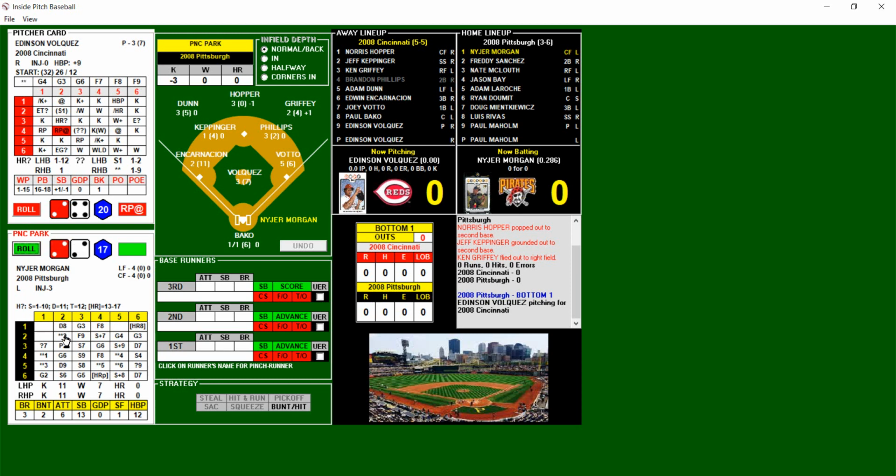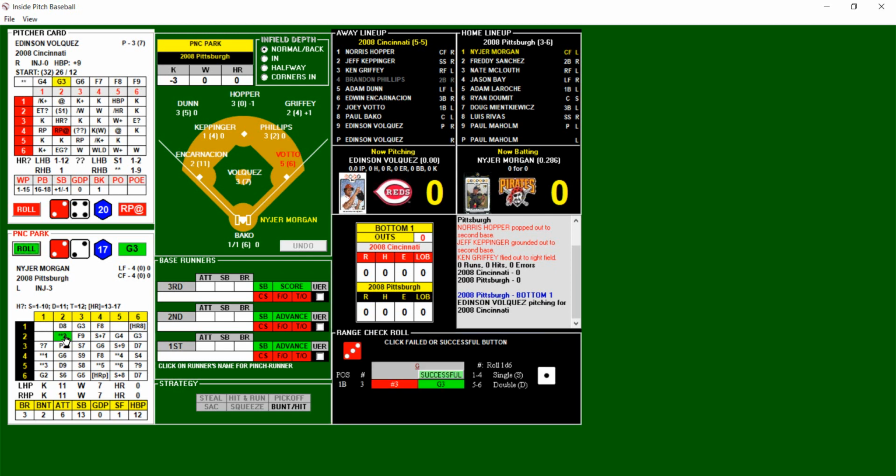2-2. Double star 2. Ground ball to Vito. Vito's range is on a 1-5. That's a 3. And he takes the single, takes the hit away.